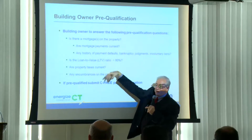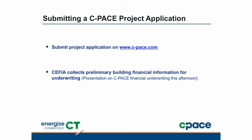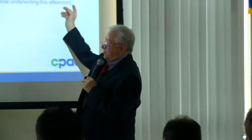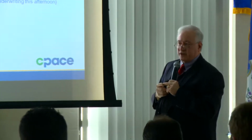Okay, now this data up here, there is some financial data that CPACE or CEFIA will ask of the client if there's really going to be a project. So eventually the client's going to actually put some data in. And if you want to see a full application, just go online. But the first thing you want to do is get the client interested and make sure that quickly it looks like it's realistic. Because we don't want to spend a huge amount of time if this project isn't going to go. So they'll get into this later in the process, but we certainly want to do some initial stuff up front to make sure you're not wasting your time and we're not wasting ours. And we'll work with you on how to do that.